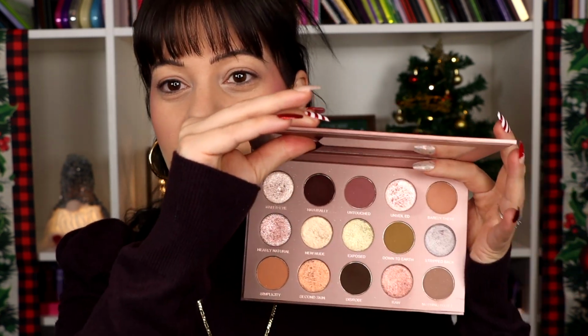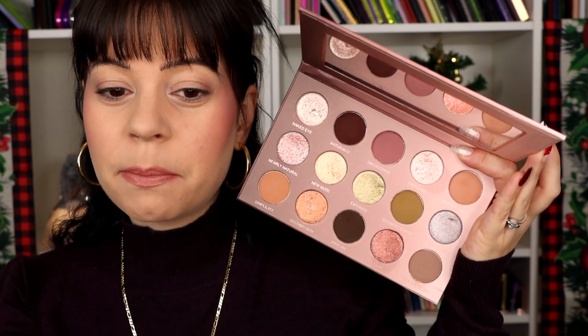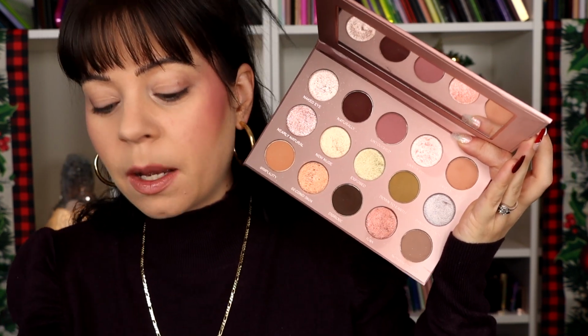You guys have seen me talk about this so many times. It's a very neutral palette, but there's something about this palette and this color story that's just made me want to use it a ton. So I'm gonna do a look with it today. Like I said, I'm kind of in a hurry, so I think I'm just gonna do my signature big wing for hooded eyes kind of look and keep it very simple because I don't want to fuss too much with my eyeshadow and do too much blending today.